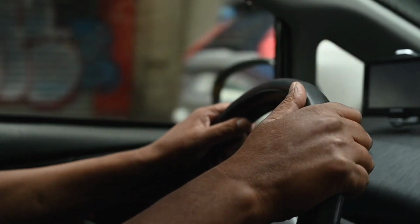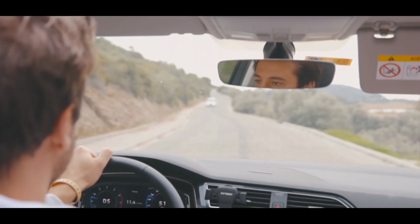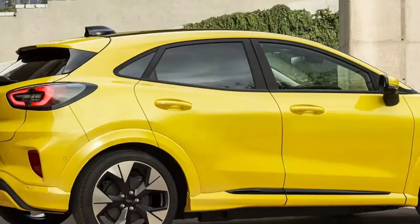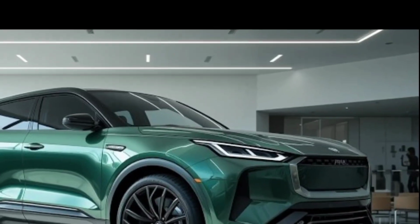The Ford Puma carves its own unique path in the competitive compact crossover segment. It's a vehicle that prioritizes style and practicality, offering a compelling blend of head-turning design, user-friendly technology, and surprisingly engaging driving dynamics.